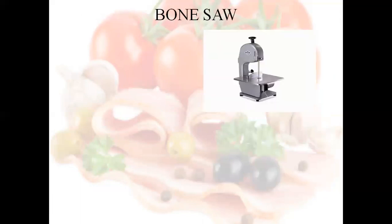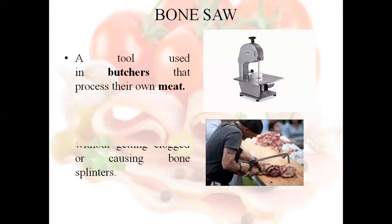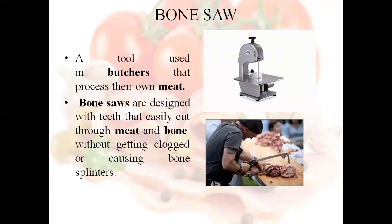Bone saw, useful for cutting bigger joints of meat. The bone saws are designed with teeth that easily cut through meat and bone without getting clogged, that is, without getting stuck, or causing bone splinters, or without getting the bones into tinier pieces.